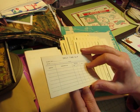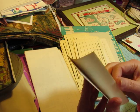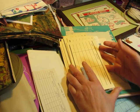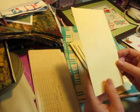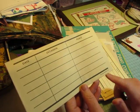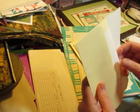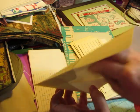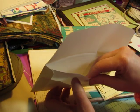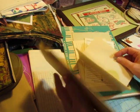And, ooh, that's cool. Daily time slip. So there's quite a few of them. They'll be fun for journaling spots. And an envelope with this on the back. That's cool. It's 1991 from Lillian Vernon. But look how cool that is. And it's a divided envelope. That is awesome. And she sent me a bunch of them. I'm going to have fun with them.